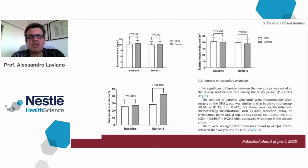And we have data showing that this is effective. This is an interesting study recently published showing that the patients who were receiving perioperatively oral nutritional supplement had a better, you see here, a better preservation of skeletal muscle index 3 months after surgery. And you see that the sarcopenia prevalence is significantly reduced in those patients who were receiving perioperatively oral nutritional supplements.